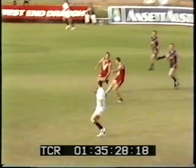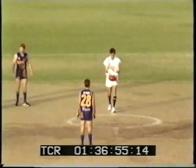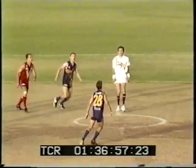The mark taken across the centre by Daniel Winter. Winter goes towards something to be happy about. They're playing the Bays next week. The Bays will take them again. They can look to next week.